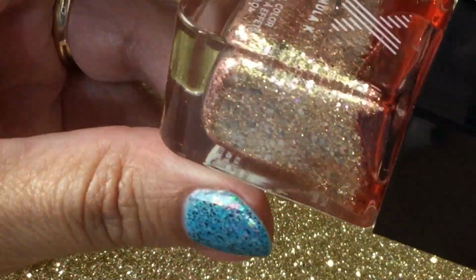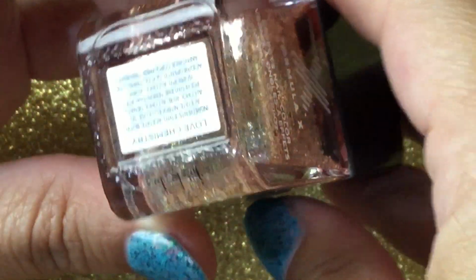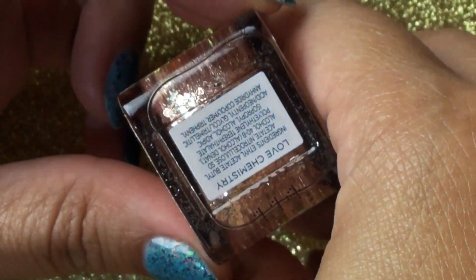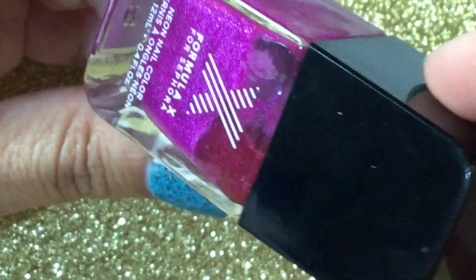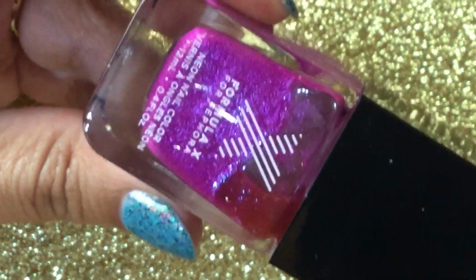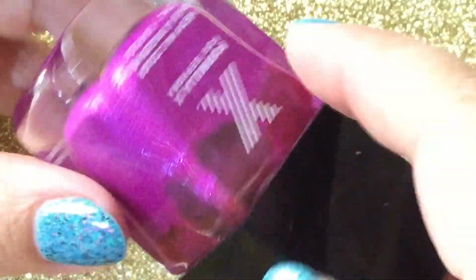This is a similar glitter to one I already showed, but it has some pink in it. This one is called Love Chemistry. Very pretty. This is really pretty. I love these type of colors, you guys. It has this beautiful blue shimmer and it looks really gorgeous. This is called Hyped.